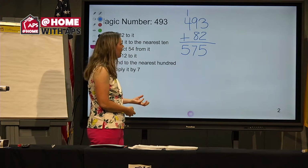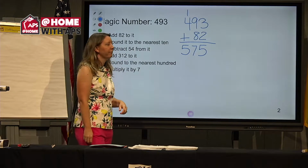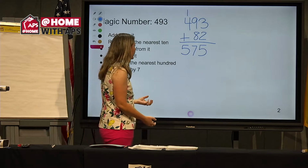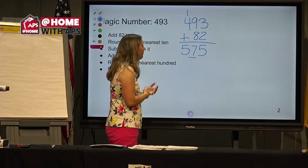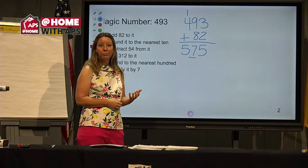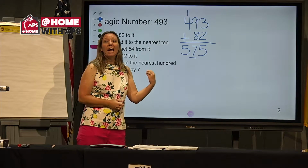So we have 4 and 1 make 5, or 500. So we have 575. Now I need to round it to the nearest 10. So if we round it to the nearest 10, we know it's here. So I have 575. Would it be 570? Or would it be 580?